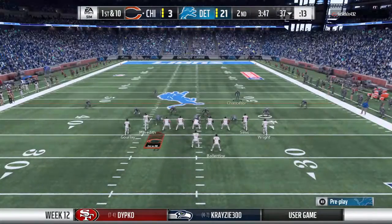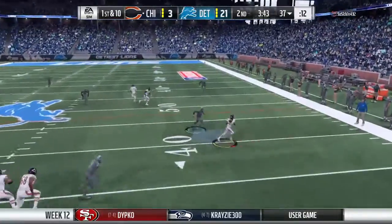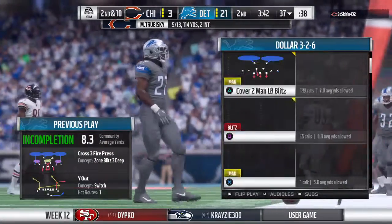Here we go now. Looking to throw, Trubisky on 1st down. And incomplete, he dropped it. Maybe a rookie mistake there.